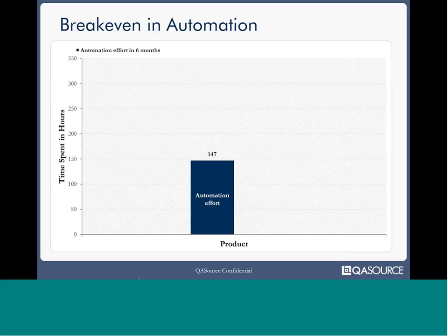It's kind of like anything you do, if you want to get a budget, you've got to show them, hey, I'm going to break even, then I'm going to make a return on your investment. And for the sake of brevity and simplicity, we are only going to talk about one module. But the release that we worked with actually had six different modules.